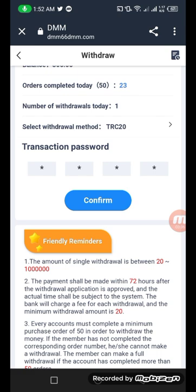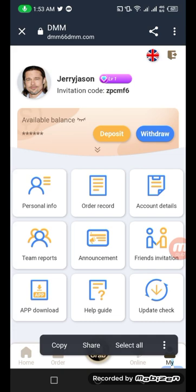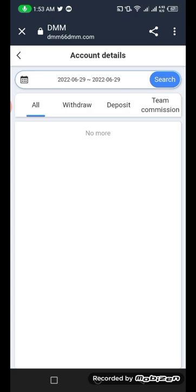And this is confirmed. So you can see here the withdraw record. You can see the withdraw successfully now. You can see the withdraw records here now. Withdraw successfully. So let's go back to the home screen. So this is account details here now. You can see the deposit and withdraw records. I hope you understand. So let's go back to the home screen now.